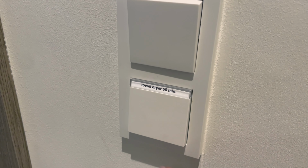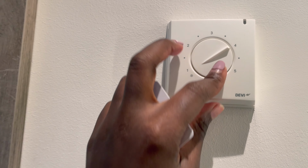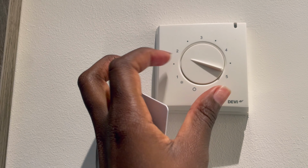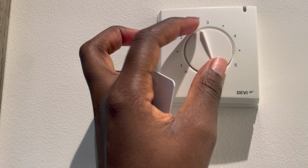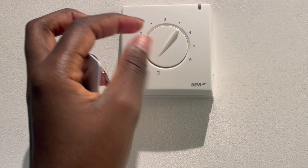The cool thing is that it's got heating for the towel rail. So if you want your towels to be warm when you get out of the shower, you can heat it up. And I think this is the actual heating for the room. I'm not sure. I don't know what I just did. Anyways, I think it was somewhere there.